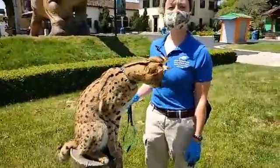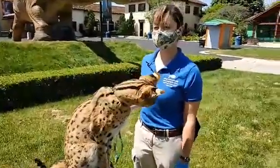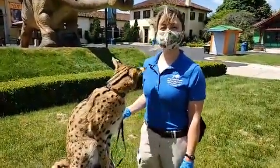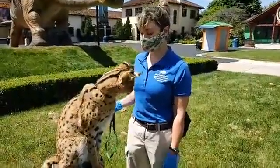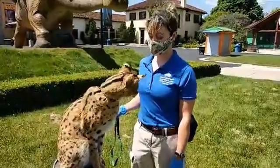Can you remind us how old he is? He is 6 years old. And how many servals do we have here? We have 2 servals, Kyan and his brother Churchill. Do they both run? They do both run, and they run differently. Kyan, he's a little bit slower, and Churchill is a speed demon. He is so fast when he runs.